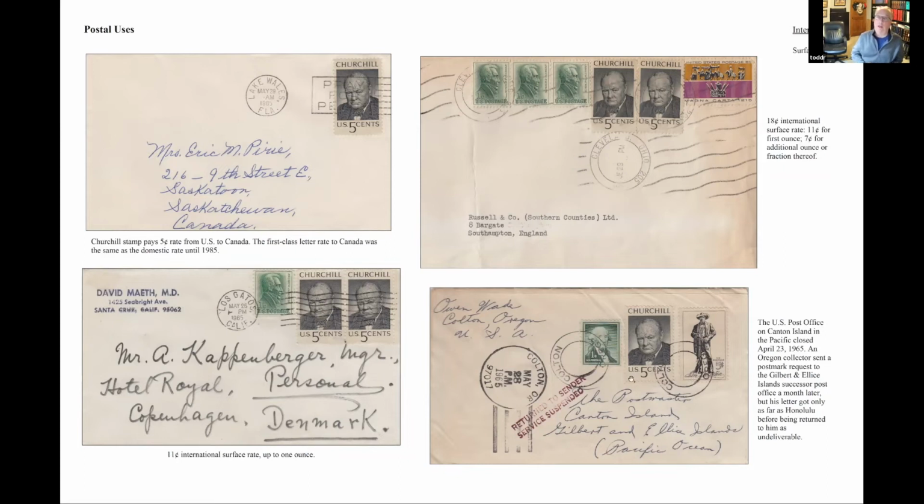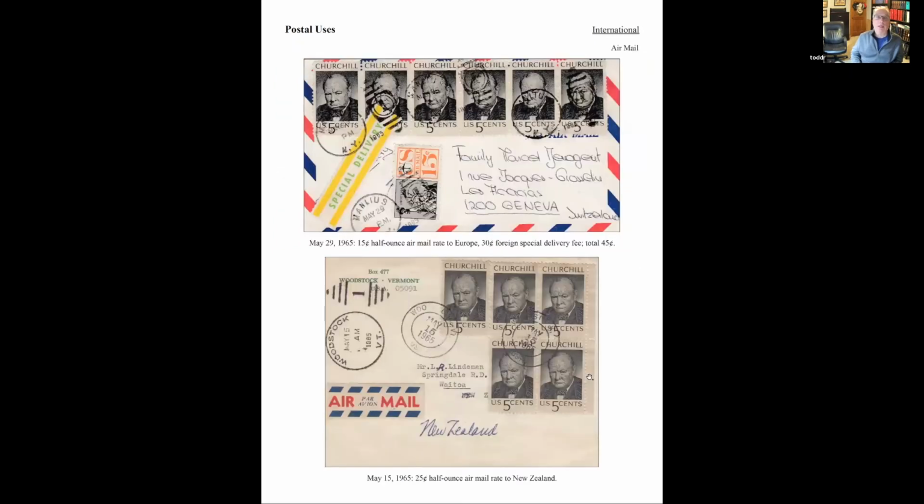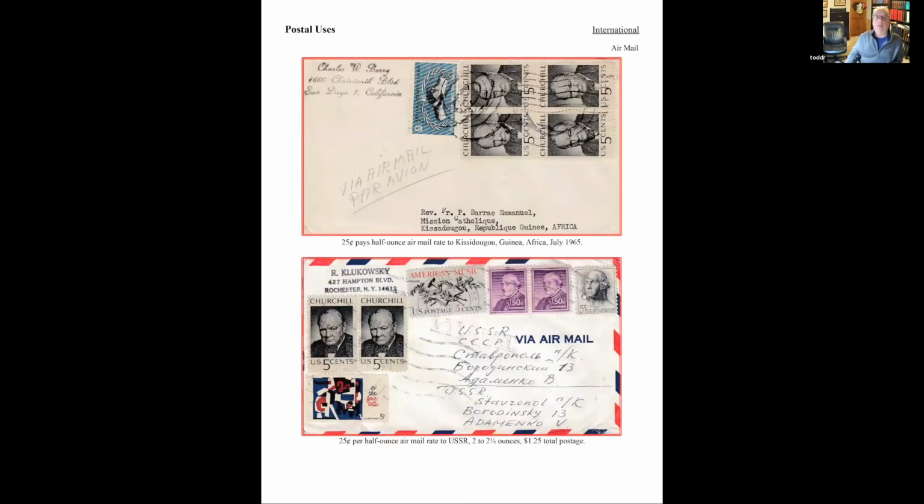This cover here, an attempt to send mail to the Canton Island. The U.S. Post Office there had just closed, and this cover was returned. Printed matter rate. When I get into some of the various airmail rates, 15 cents to England. This is to Geneva, 30-cent rate. This is a 1/2 ounce to New Zealand, 25 cents. This one, a very unusual destination, Guinea in Africa, 25 cents.